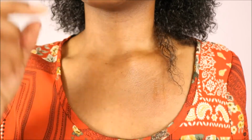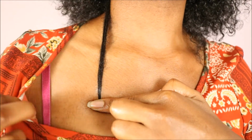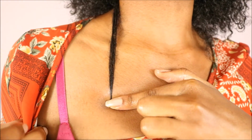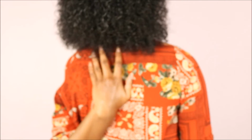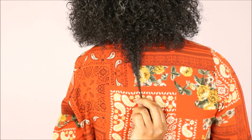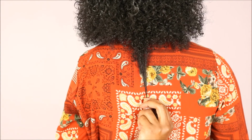So if I remember correctly, my hair has actually grown super long. It's ridiculous. So this one, not quite there. It's not as long as the other one, but that's okay. It's typical. Stretch out the back. And this one, this is my bra strap right here, so not quite there yet. I have about 3 inches to go, I think.